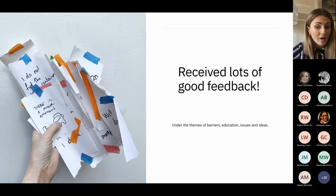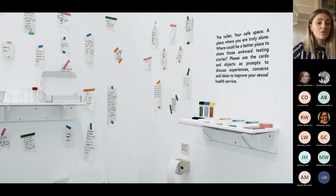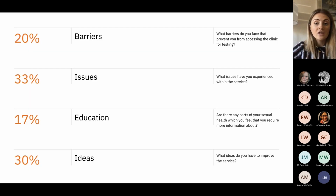And I received a lot of feedback, which was amazing. As you can see in this image, that's one half of it. And there were different themes on the prompt cards, which all the feedback was separated into. So I had barriers, issues, education, and ideas. And it was great to see that there was such a good mix of feedback. Although the highest, at 33%, was relating to issues faced using the service, 30% were ideas.